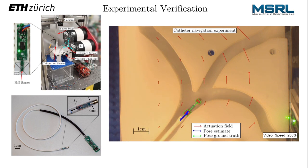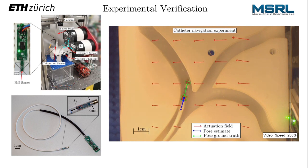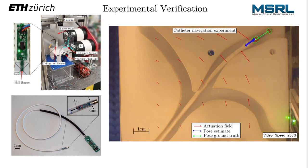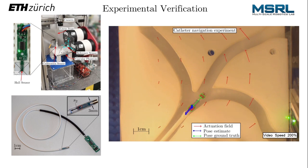The catheter could be advanced or retracted using an advancement mechanism. By applying an actuation field, the catheter could be directed in a desired direction. Together with the advancement mechanism, this allows for navigating the different branches of the flat vasculature model. Catheter localization was performed at a rate of 10 Hz and the mean localization error in this experiment was below 1 mm. The pose of the catheter within the flat model could be estimated with an accuracy of approximately 1 degree. Actuation was achieved using magnetic fields in the order of 8 millitesla.